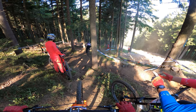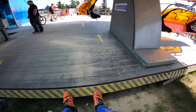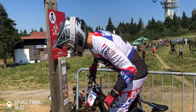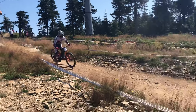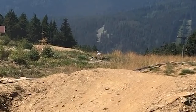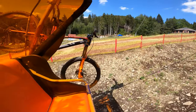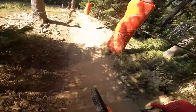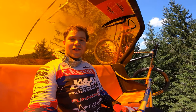This morning I did a couple of runs to get my lines dialed in, get a feel of the track and get ready for the small final. Just did my quali run, rode pretty easy, just smooth everywhere and pretty clean. Got P8, so we'll see how it goes. Just gonna ride smart. Very cool that I can ride with the GoPro here, so I can show you my final run. Hope you guys enjoy it.